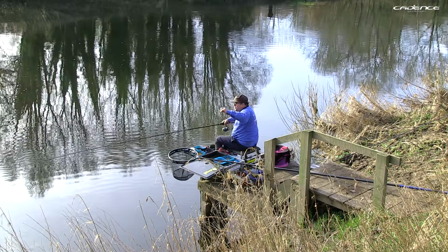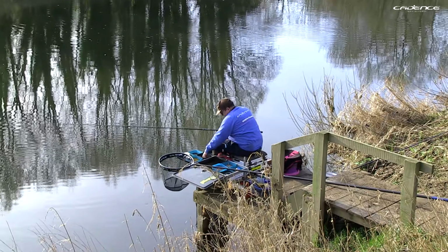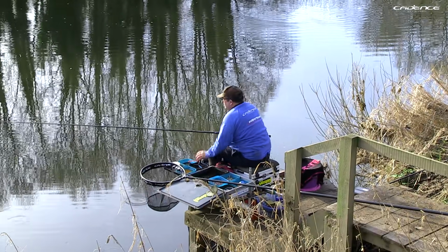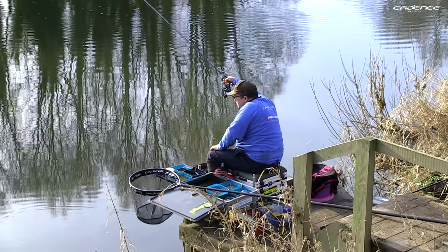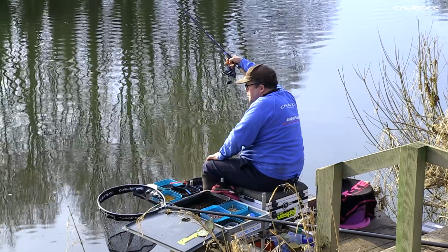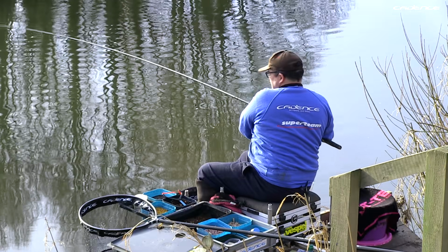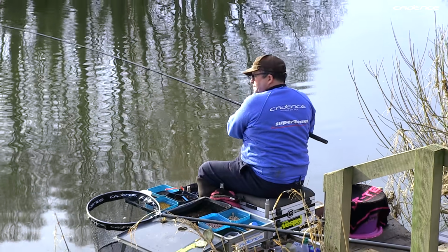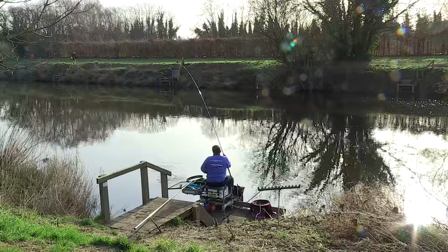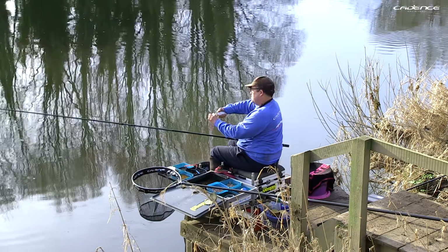I know if you go upstream, the Wye doesn't really go through many major towns. Like the Severn, it goes through, you know, all these industrial towns. The Wye goes straight from the source, through Hereford, through Ross and into the sea. Maybe that's why it's so prolific, I don't know. But I've never seen a venue as good as this. It seems now the fish are starting to move up the peg a little bit. This one is a dace. Beautiful fish. Got to be 6 ounces.